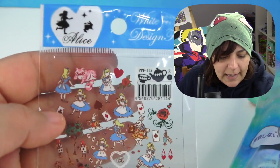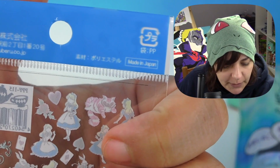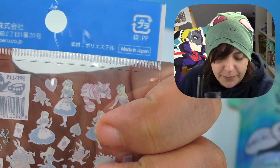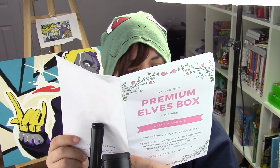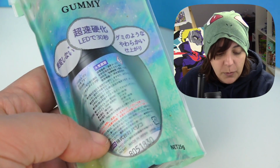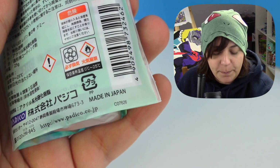And then it says the Alice in Wonderland is exclusively designed for Japan. Once you turn it around, you see it is written made in Japan. That is always good news. Definitely always good news. Next page. The gummy UV resin. I most definitely want to try it. So we'll put this aside and we'll do a mini project with this at the end. Again, if you look in the back, it says made in Japan.